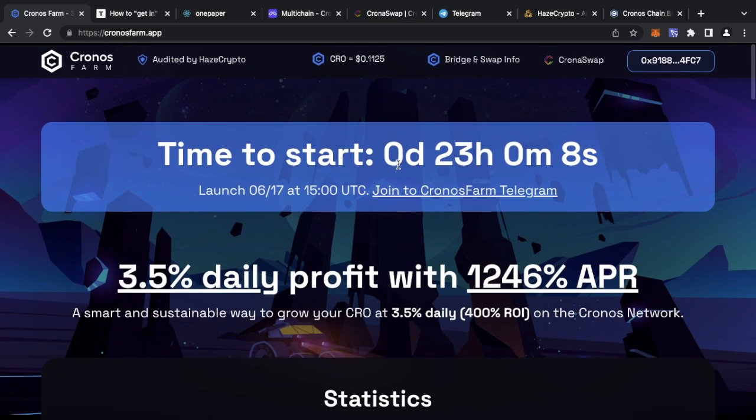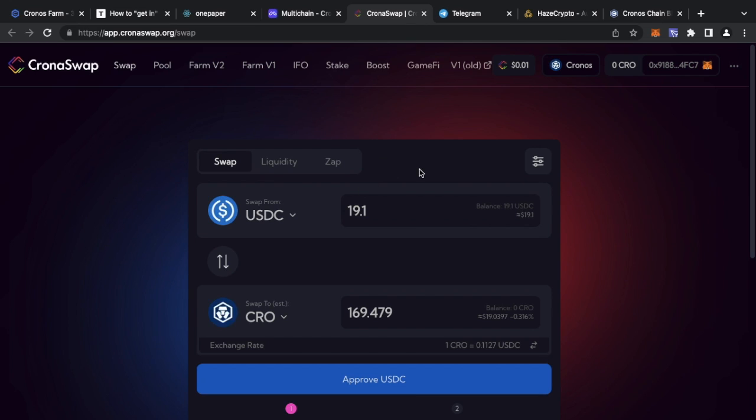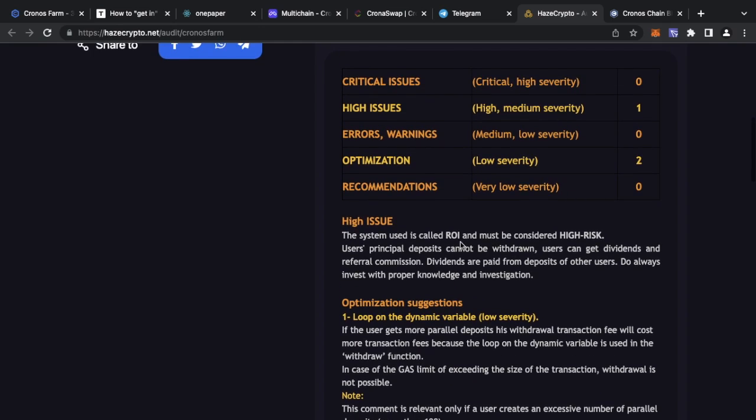And there's maximum limits of how much Kronos you can put in. And that's all to prevent bots and whales coming in and draining the system. Because ROI contracts are all dependent on contract balance. As long as the contract balance is there, rewards will be paid out. Hayes Crypto has done the audit. They've looked at the code and said, look, everything's fine.